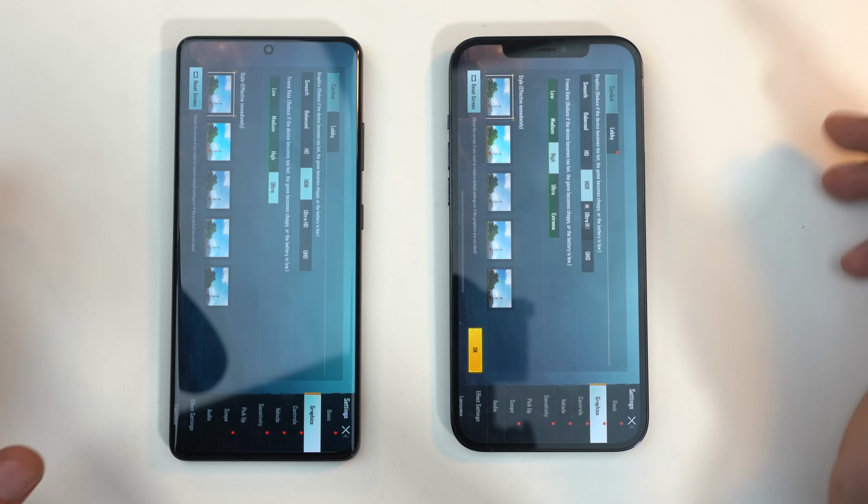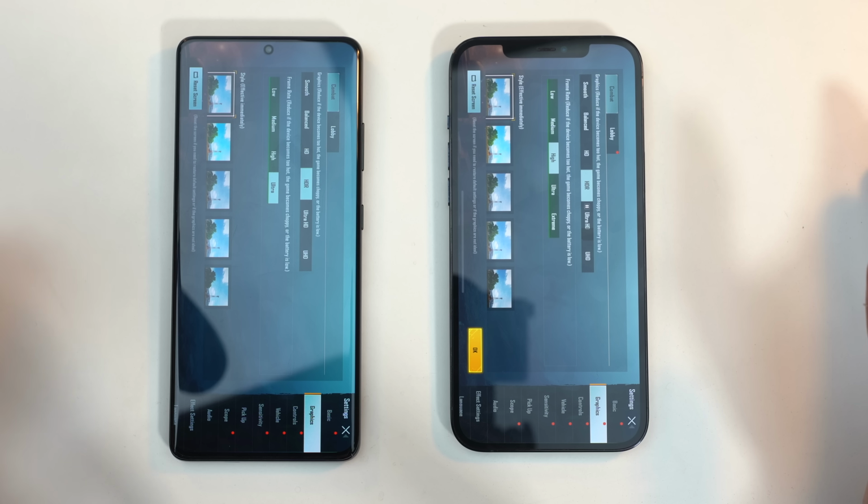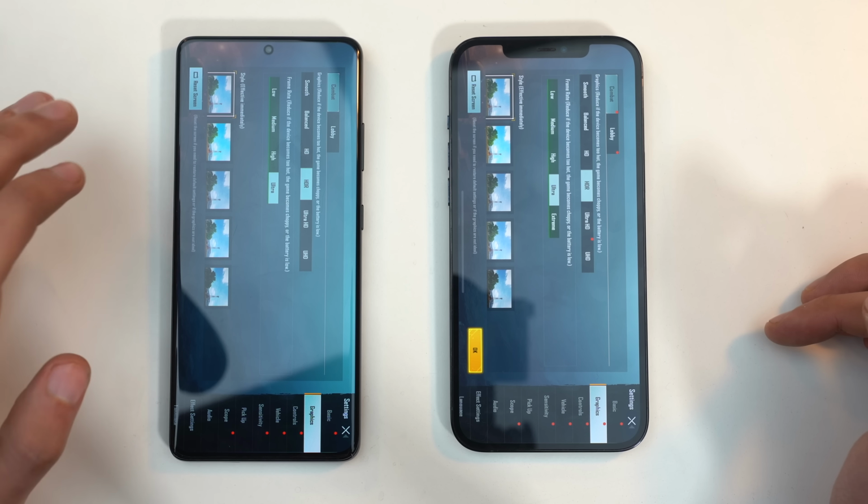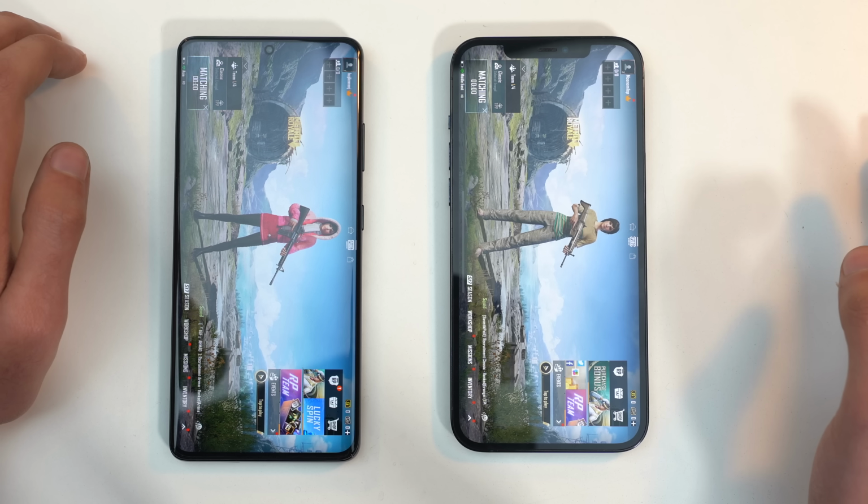I feel like this should be an update issue, so PUBG can optimize this with a future update. We're going to be playing this game on same settings, HDR Ultra, HDR Ultra. Let's quickly start the match.